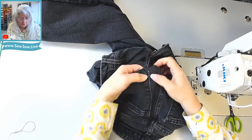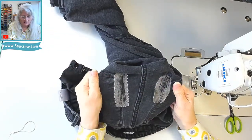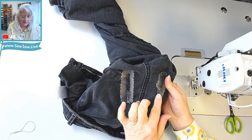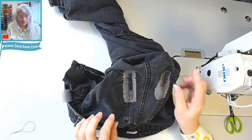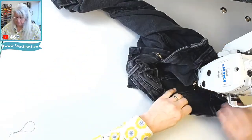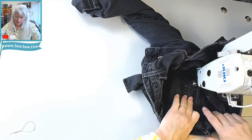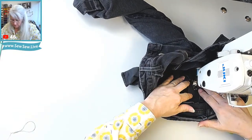So let's reinforce this a little bit. That's how it looks after I stretched it on this side. This is kind of lifting up, so maybe I could glue that a little better. Maybe I'll just stitch it down there, up there too, you know. That was right here. Okay, yeah.